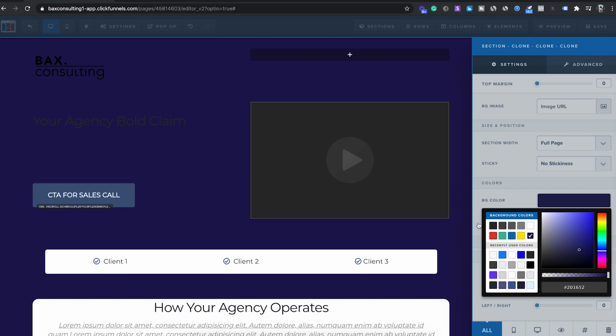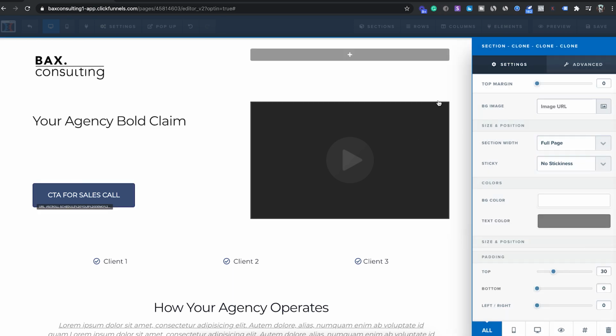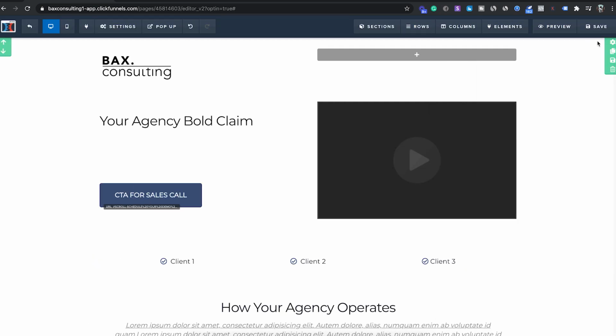So you can change the color of the background, etc. And then you've got your padding, which is essentially the spaces in between, like the top, as you can see there, right? You've got the top, you've got the bottom, which you can see down the bottom there, and then you've got the left and right. Okay, so that's all within there.